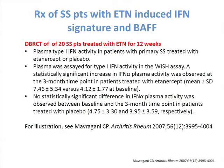Well, I don't know. There could be a shift to this interferon signature, and support for that comes from a study that was done at HSS by Peggy Crow and colleagues. Now, these are Sjogren's patients. I know it's not lupus, but it's the closest that I could find. And so these are 20 Sjogren's patients that were treated with etanercept, and they had Sjogren's syndrome according to the criteria of the time, which was published in 2007.